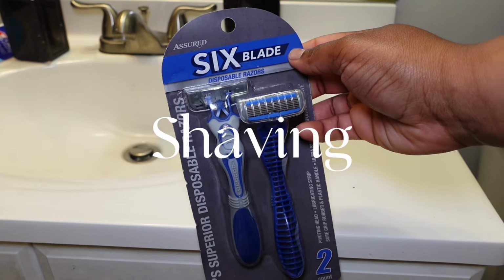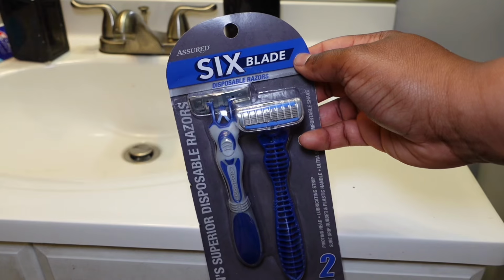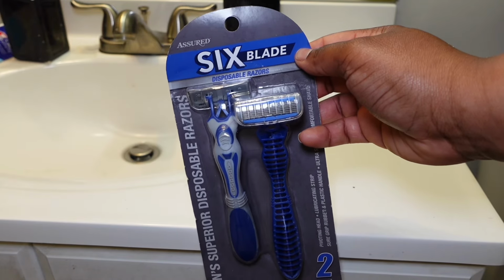And I've actually never been into shaving creams, but I want to show you guys. And I also did see shaving oils. I know that's really popular right now. But the only thing I really shave, to be honest, is my underarms. So that's what I'm showing you guys.